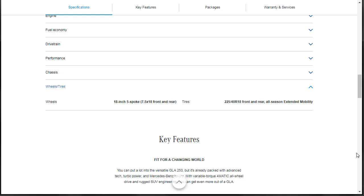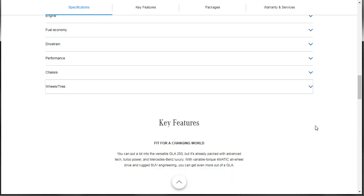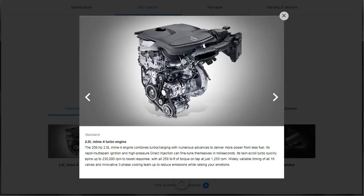The reason why I scroll down this far is because I want to take a look at these key features. Let's talk about the key features, right? Lots to go over, a lot of cool things about this Mercedes. Standard feature, this 2-liter inline 4-cylinder turbo engine. We already know it makes a lot of horsepower. Oh, it doesn't make a lot of horsepower. It makes a lot of torque, and it makes it low in the RPM range, which is good. It's going to make it feel peppy and responsive.